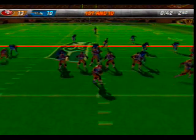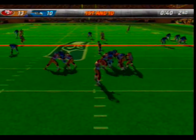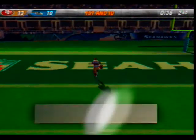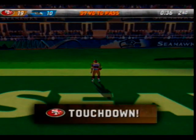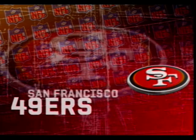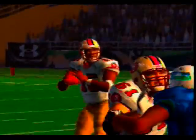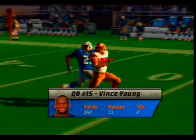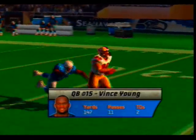Young starts out of the shotgun. Pumps. Going deep. It's caught. The 20, the 10. Touchdown, 49ers. I'll tell you, this is nice work by both the quarterback and the receiver in this play. Watch it here. He reads the coverage, looks for the best option, and then throws it to him.